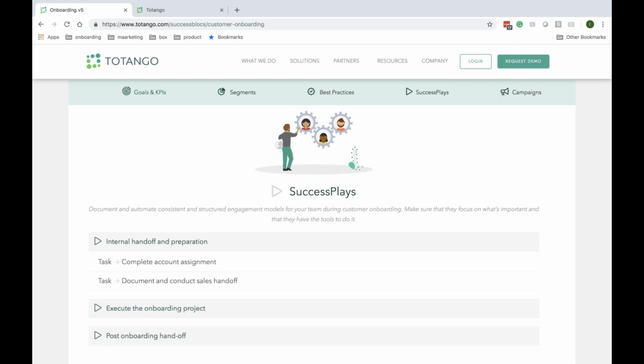Every customer that just signed a contract and needs to start onboarding, I want to make sure that a manager will have a very quick task to assign a success manager for him, and then go ahead and document whatever was exposed as part of the sales handover. Another success play that I would like to make sure of is to execute the onboarding project according to the company best practices. And for that, I can definitely point my people to the documents that we have just attached with the company best practices.